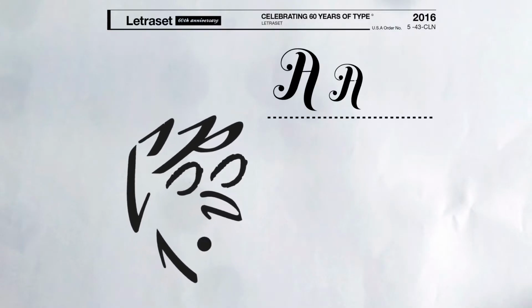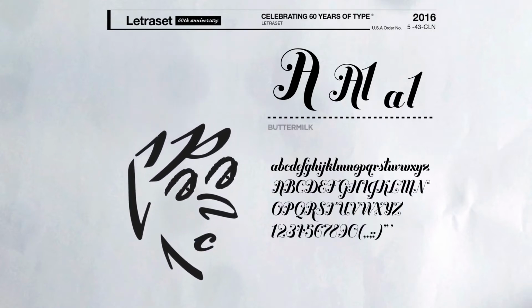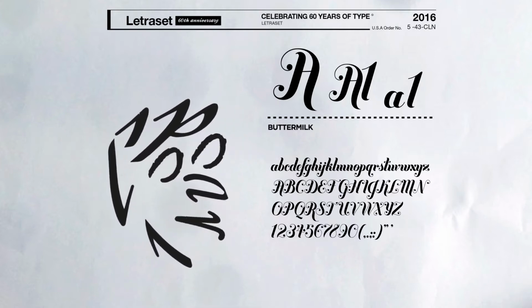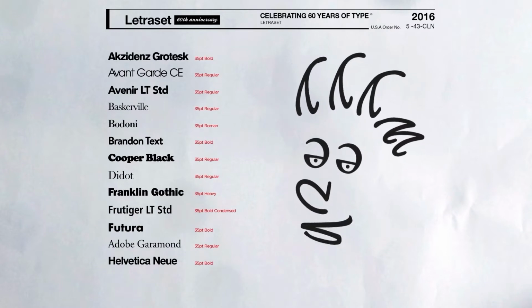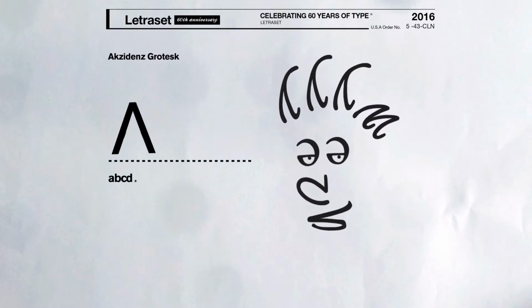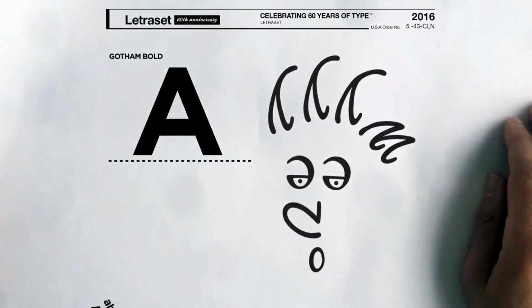There's something about buttermilk typeface. It kind of reminds me of the K in Kellogg's or the Coca-Cola branding. I think it's quite nice. Of the many that I do have, I would have to say Accident's Grotesque because of its bold, contemporary form. Yeah. And I do like Gotham because it's my go-to.